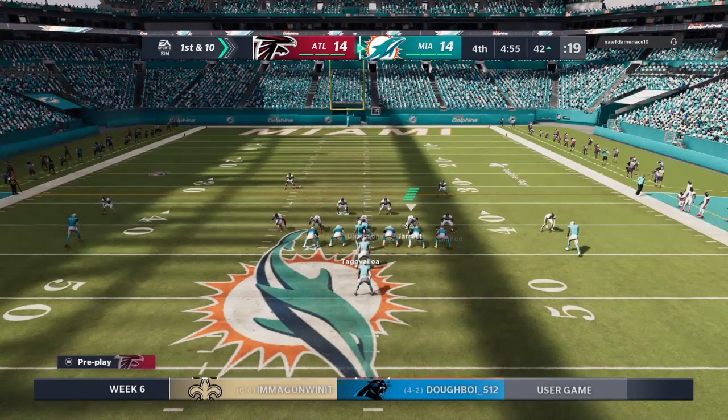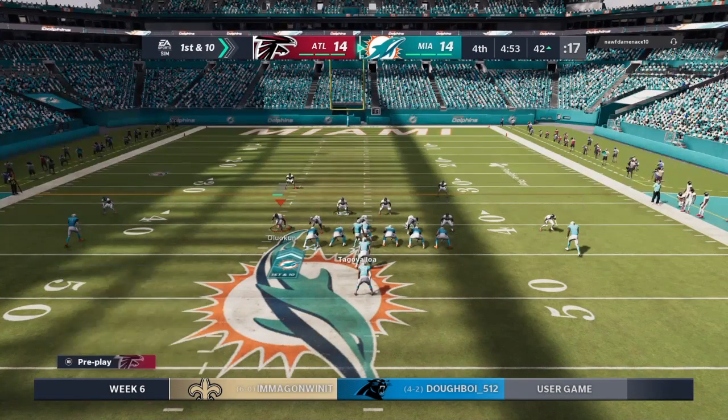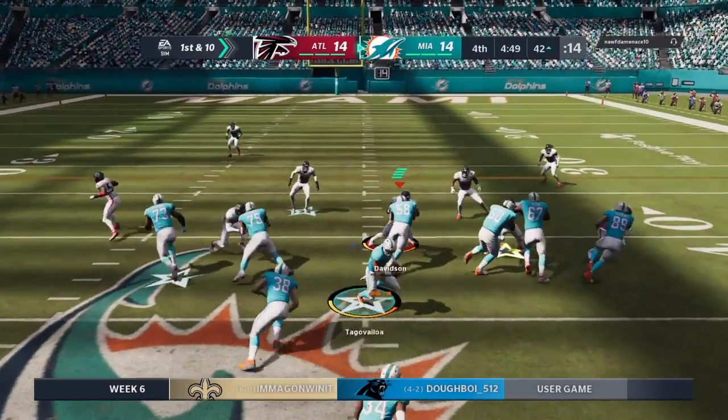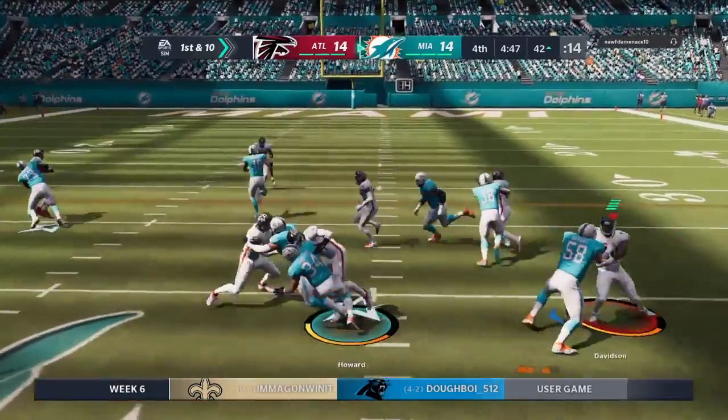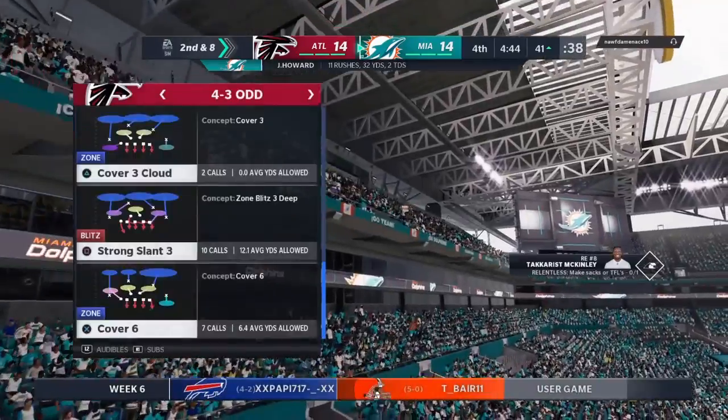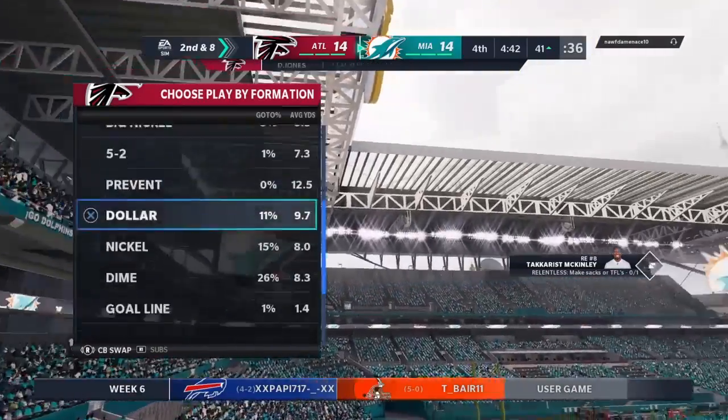Back-to-back good plays have them on the move on 1st down. I'm coming for you, son. Running with Howard. And some good tackling there as he stopped up at about the 41. 2 yards on the carry there.